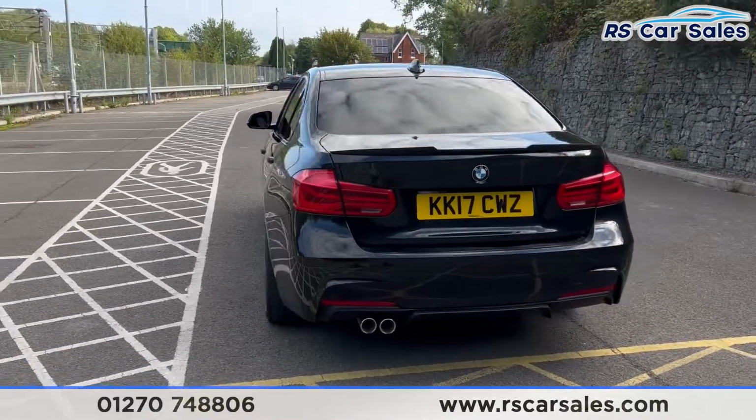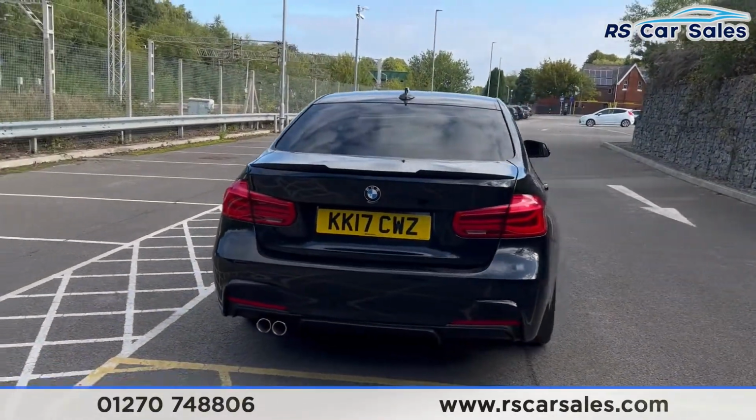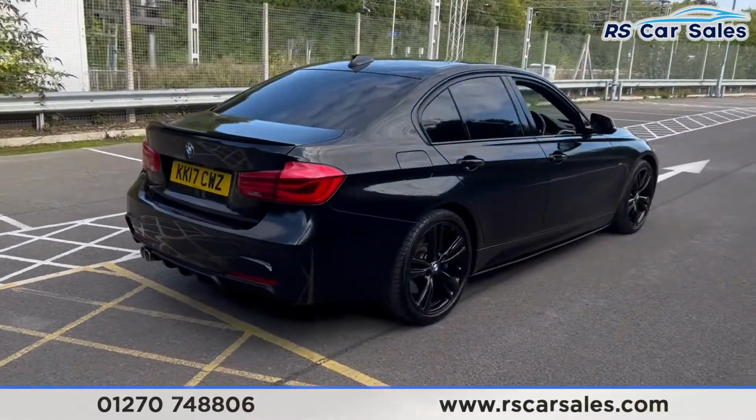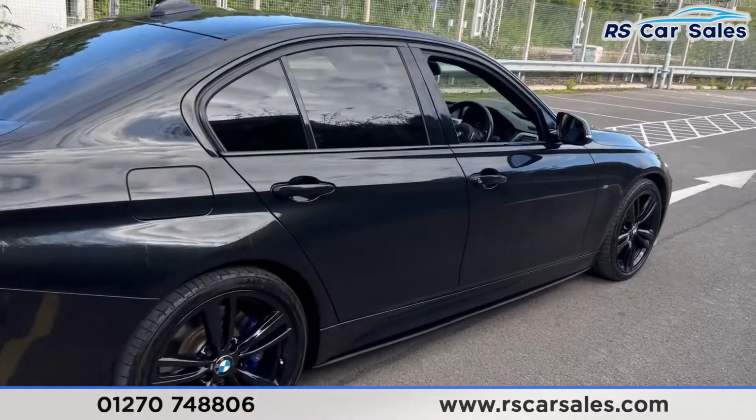Round to the rear you find the twin pipe exhaust. We also have the rear diffuser, and this vehicle is free from any major marks, dents or scratches. Let's take a look now at the interior.